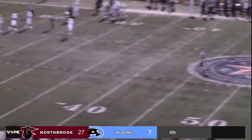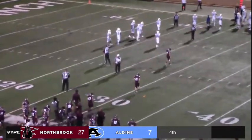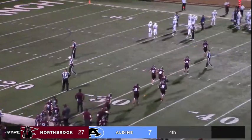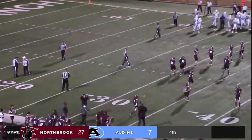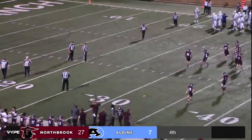And if you're Northbrook, you're up by 20 points. A minute and 8 seconds to go. Just make your play, walk to the sideline. You know, right now Aldine literally, those guys, they have nothing to lose. You don't want to cost yourselves a further suspension or anything like that.